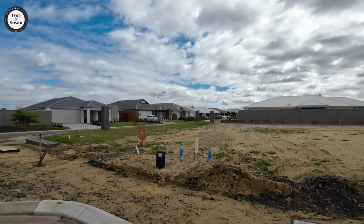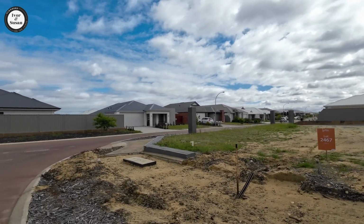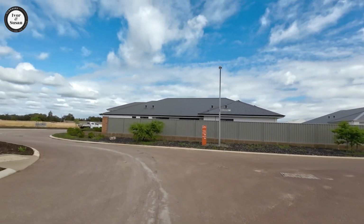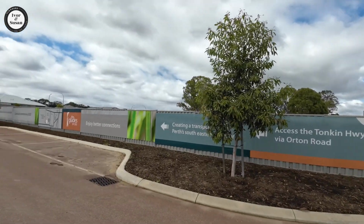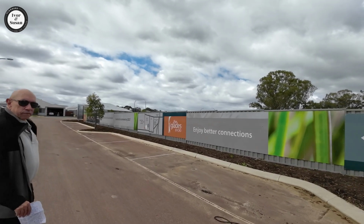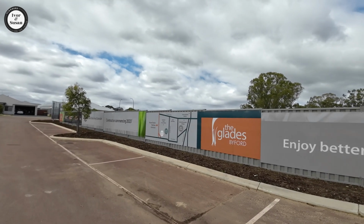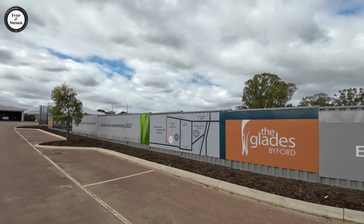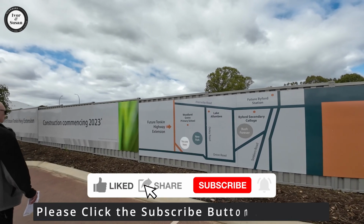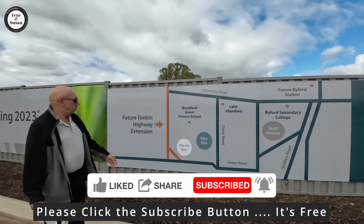So guys, we're still here in Byford, and there's just a view of a few houses. We're on a street called Blueberry Loop where those houses are, the Glades Estate. So yeah, just have a look at this, guys. It says here the Glades Byford, but it also tells you a few things about what's going to happen in the area. So at the moment the Tonkin Highway stops at Thomas Road, but it's going to come straight through to the Byford area, which it says over here, future Tonkin Highway extension. So that'll be it there, going straight through.